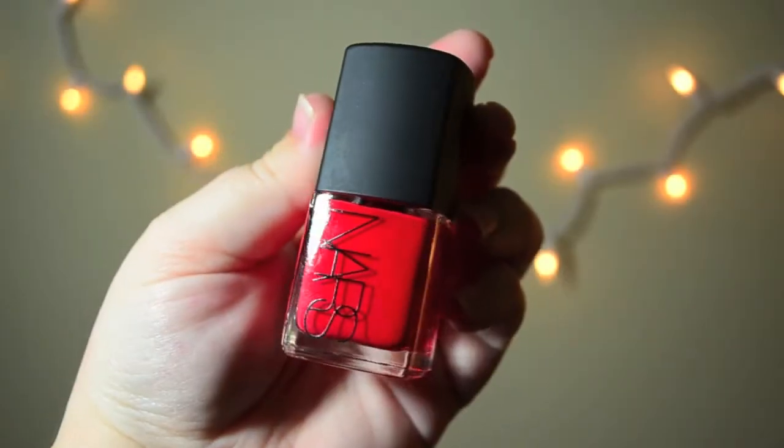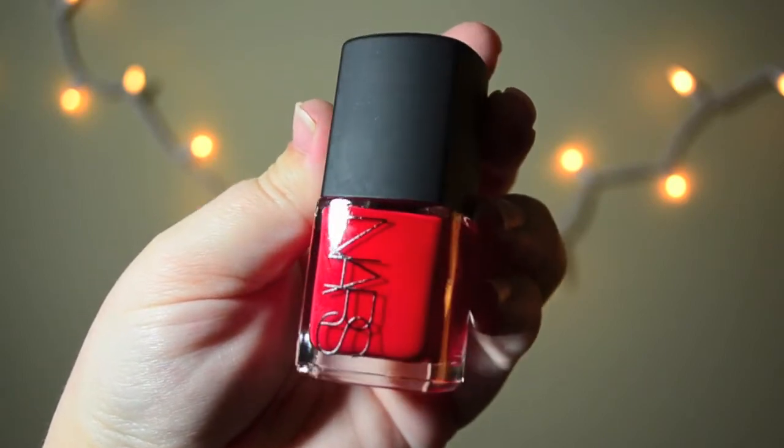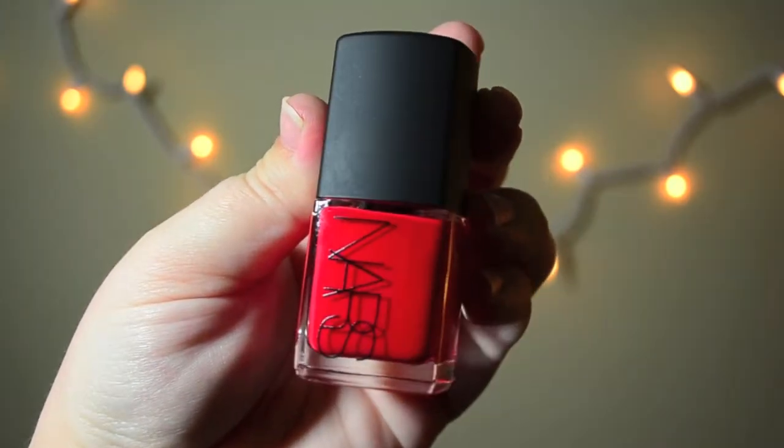It's just a really gorgeous red, and I've never owned a NARS nail polish before, but I've heard really good things about it, so I just thought this would be so pretty for Christmas time, and I actually don't own a lot of red nail polishes, so this is so pretty.